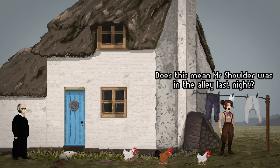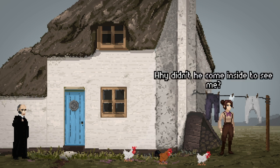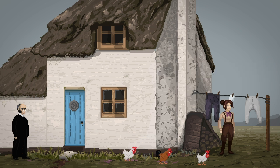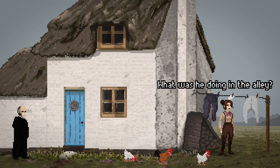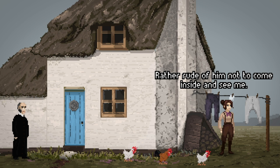The gloves are a pair. Does this mean Mr. Shoulder was in the alley last night? Why didn't he come inside to see me? Mr. Shoulder must have dropped the matching glove. What was he doing in the alley? It was rather rude of him not to come inside and see me.